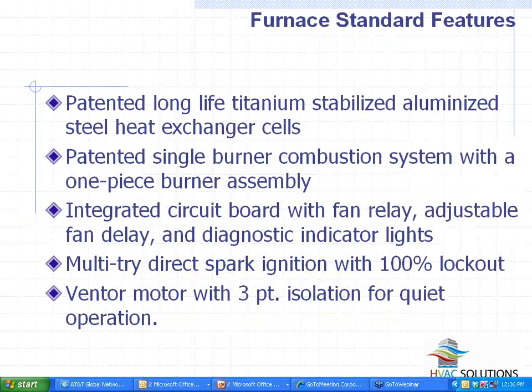Some of the furnace standard features: long life titanium stabilized aluminized heat exchanger. It is patented. The integrated circuit board on the inside of the service area, so that you can see the diagnostic lights without opening the unit up. And they have a good 3-point isolation with rubber grommets for the Ventra motor too.